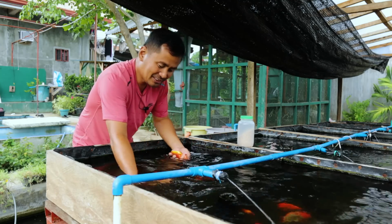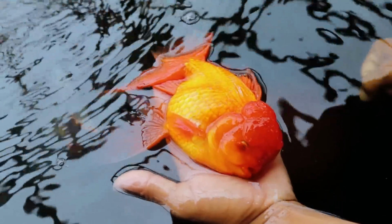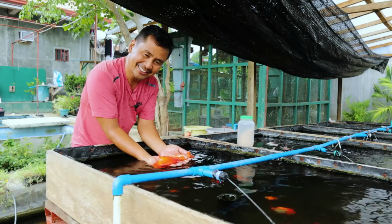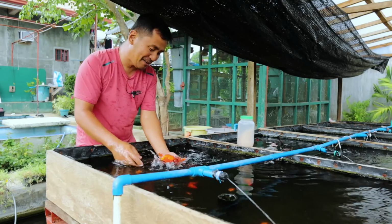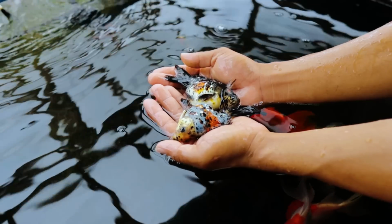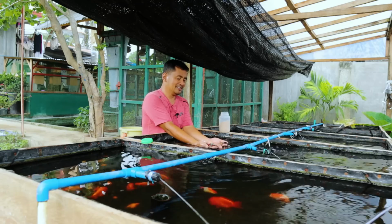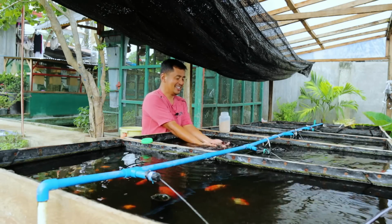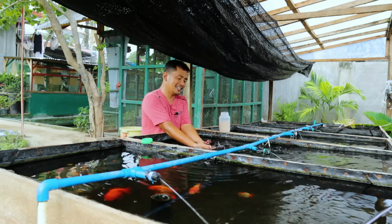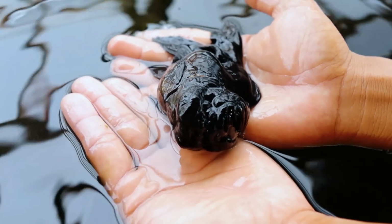Wow. These big fish are here. These are the good lines of the short body oranda. You see this one? Oh, they're like toys. These are my toys. And aside from this tank, we also have here some quality red caps. Look at this fish. We have this calico, Ryukin calico, you see? Very bright colors. We have this also, the black oranda here. Wow, it's black oranda. And we have good red caps here.